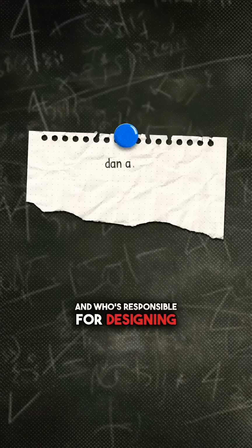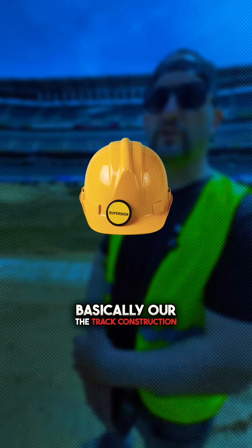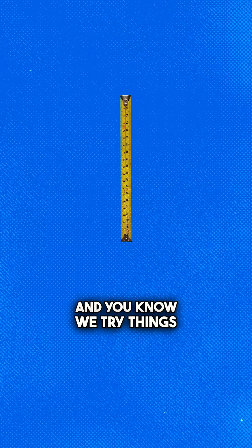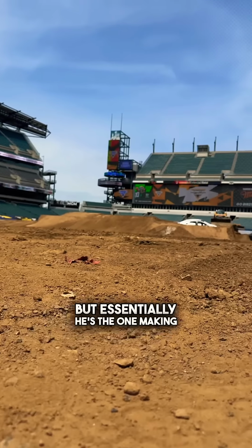And who's responsible for designing this track? Mostly Dan Allen, who's basically the track construction boss in the Florida offices. A lot of people talk about it, and we try things and mix it up and then make adjustments, but essentially he's the one making the tracks.